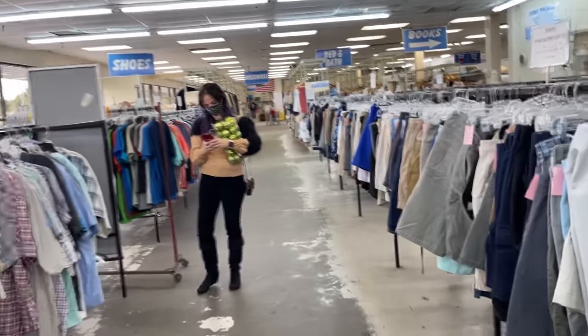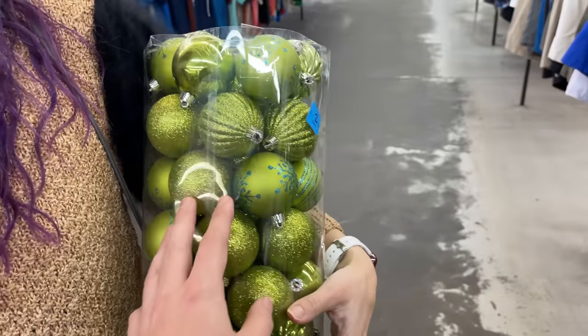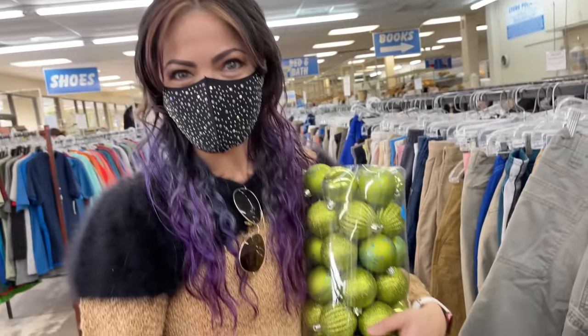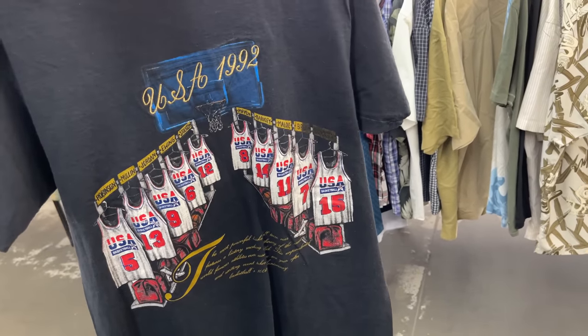Every time I find Allie, she's holding new ornaments. Well, yeah, they're cheap and I need them for the St. Patty's Day wreaths. Sweet. But I found some more of those pots. What? Oh, really? That's so funny. Yeah. What'd you find? Tell me. Sure, I found a 1992 Team USA basketball t-shirt.